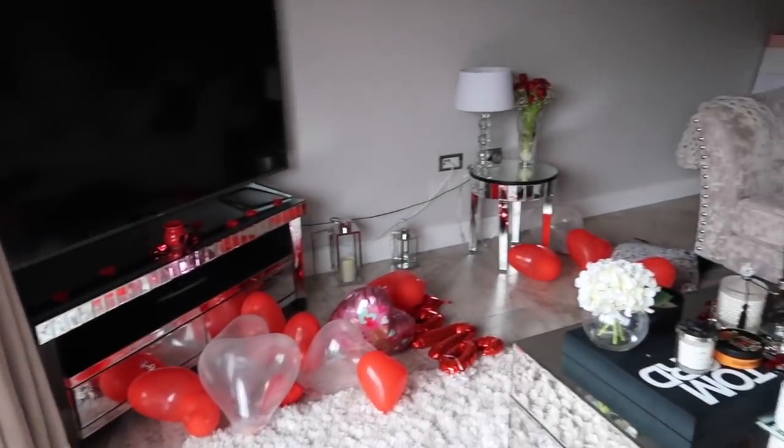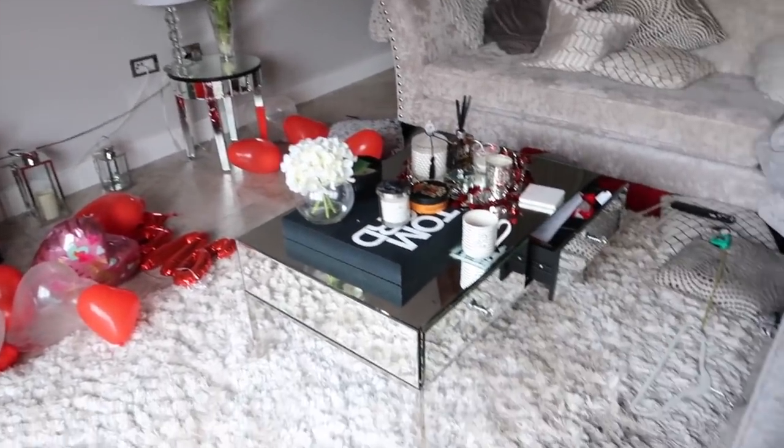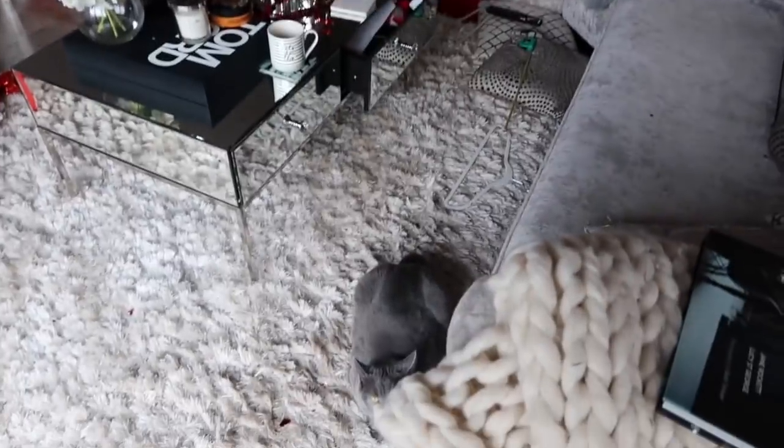Hey everybody, I hope you're all okay. Welcome back to another clean with me. Today I thought I would do a deep clean of the living room because it was shocking. And this is the before, just thought I'd show you a little pan of the before.